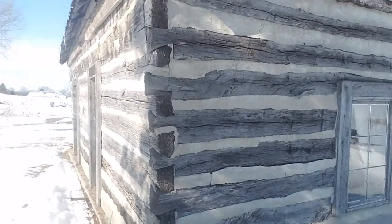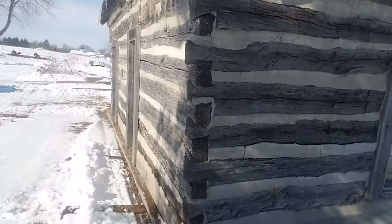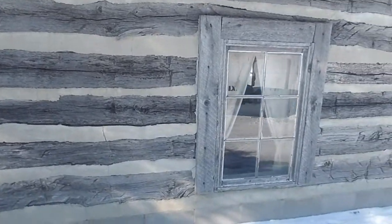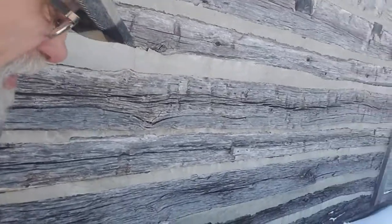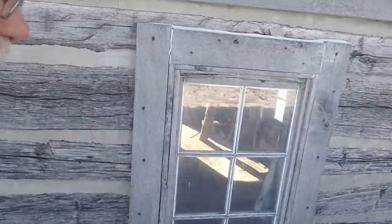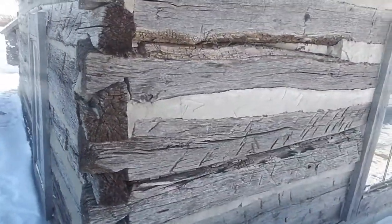Anyway, you can see from the outside here, the bottom course of logs was removed and replaced with a roll block. Could possibly have been two courses that were replaced. It's really weather checked, which kind of indicates that it maybe never had any siding on the outside of it, and that's the reason it looks like that. We have one log over here that's in really bad shape.